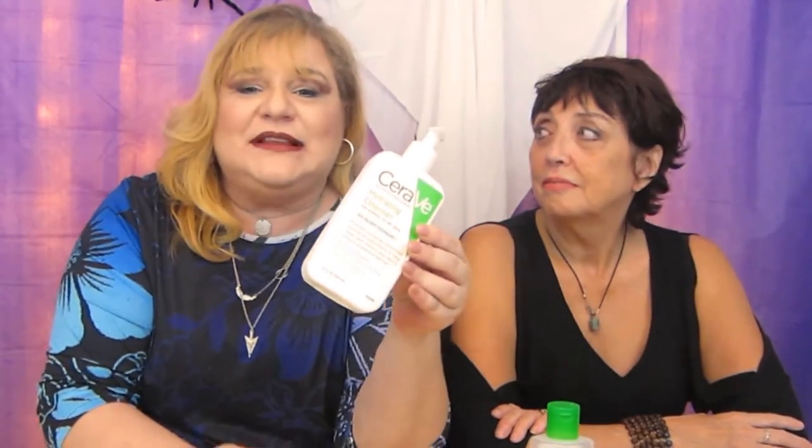I am going to start this round of the Battle of the Drugstore Cleansers with something that's become a cult classic and quite iconic. This is the CeraVe Hydrating Cleanser for normal to dry skin. Now, CeraVe makes several different versions of their cleanser. This one, I specifically chose the hydrating version for normal to dry skin because that's what I have. What can you say about CeraVe that hasn't already been said? This is indeed a fabulous cleanser.